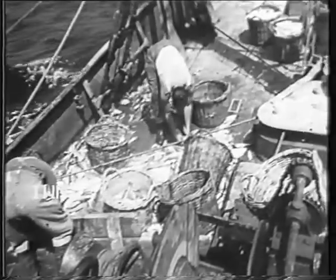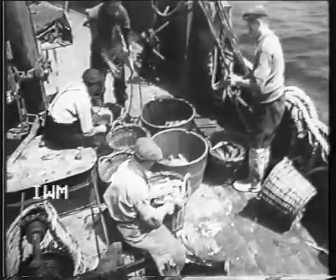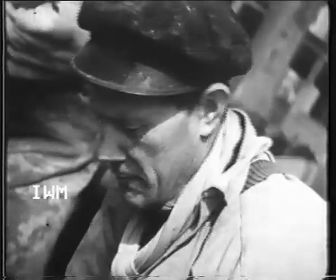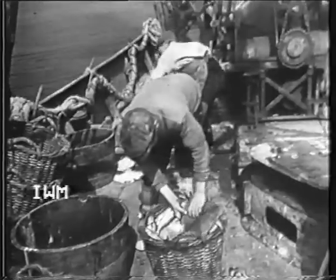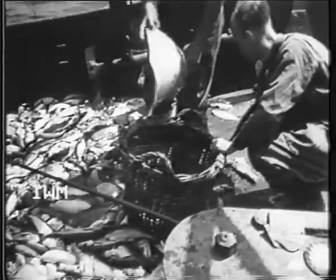Well-sharpened knives make short work of gutting the catch, a varied assortment. Of these Belgian trawlers now bringing much-wanted food to the market, more than 50 helped in the epic evacuation of Dunkirk. As they clean the catch, the crews sort it according to market requirements. That way they make sure of getting the best prices.